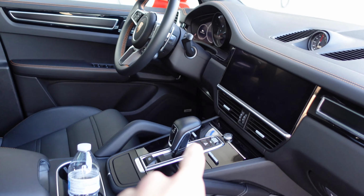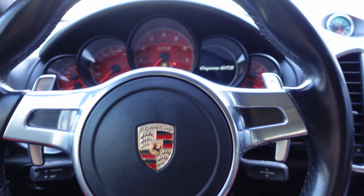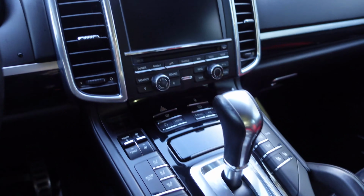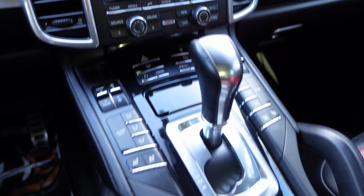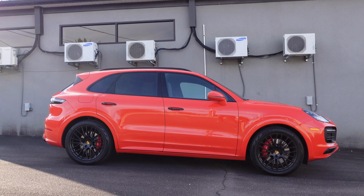I'm gonna show you guys what another Cayenne interior looks like and compare the 2013 Cayenne that we have. Now this one is also a GTS model. You see the big difference between just the steering wheel interface as well as the center console, which to me personally I think this is very overwhelming just to look at. But wow, look at that color.